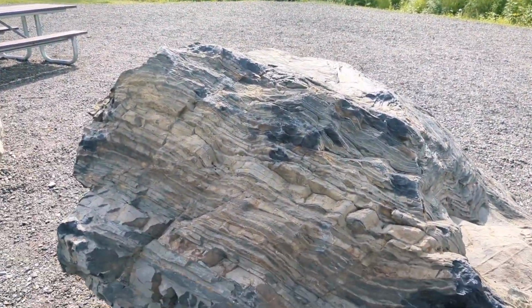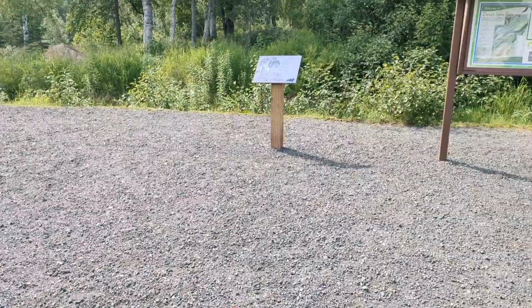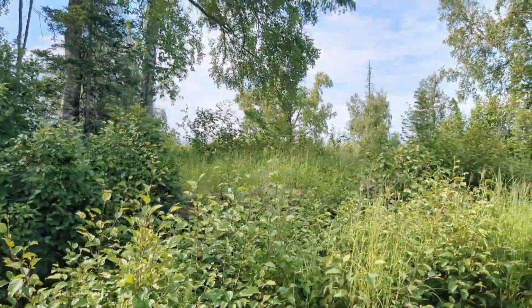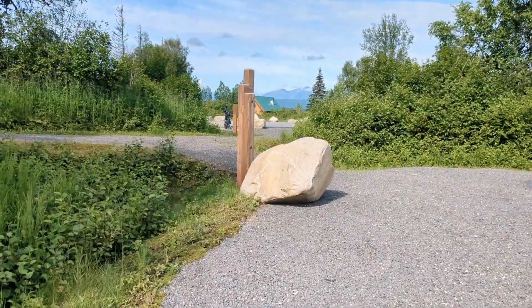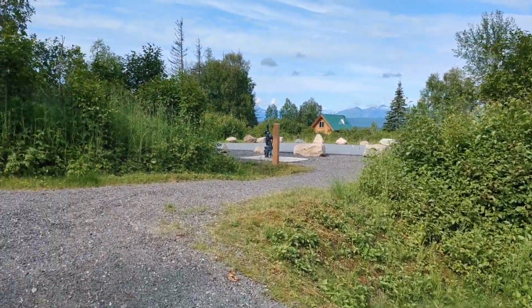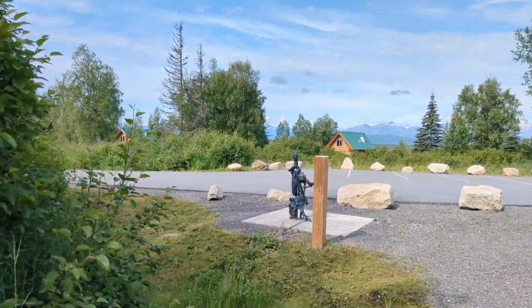Oh, this is a lovely little rock, some nice striations here, beautiful. Okay, and this is the Wolf parking lot. And again, if you've never been up here, this video I'm not really showing the view. There's some trees in the way, but right through these trees here, right up here is Denali. So if you're coming up here to look at the mountain, you might not get the best camera shot from here. But you'll definitely be able to see it, and it's absolutely beautiful.